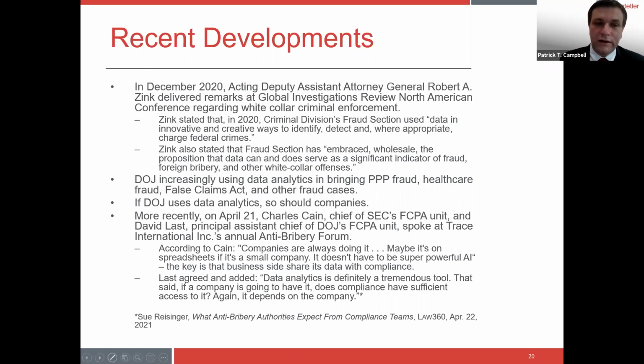The government is using data, and, as has been said by most of us, since they use it and they see the value in it, the government will expect companies to take the same approach with their compliance programs. Jimmy, you could switch.